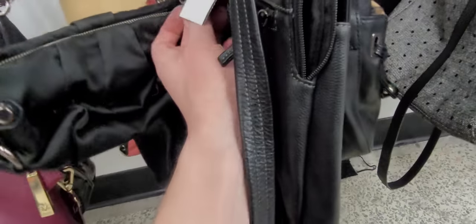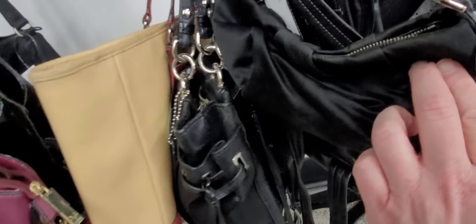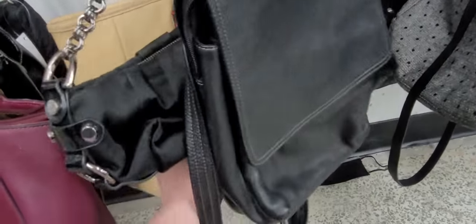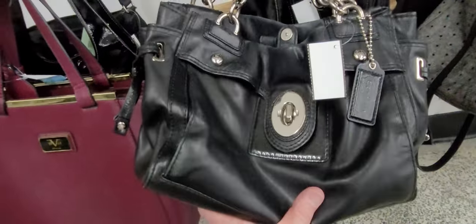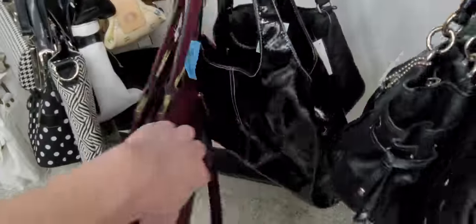What brand is this? Tignanello. A Tignanello backpack. Another Coach, but the handles on this one are looking bad.